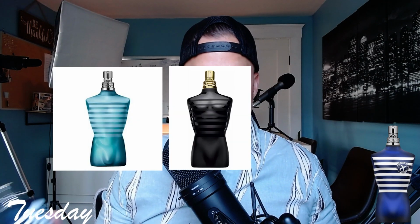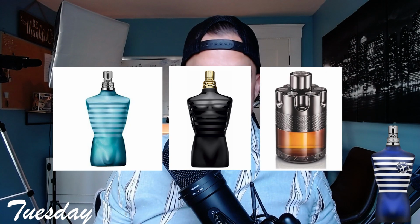Cardamom, cinnamon, these are the things that I pick up immediately. Does remind me a bit of Azzaro's Wanted by Night. I am not crazy about Azzaro's Wanted by Night. I think it's a bit overhyped. But this has the original Amal DNA sort of in the background, which I am a huge fan of. Imagine Amal OG with a little bit of Le Parfum mixed in, and Azzaro's Wanted by Night.